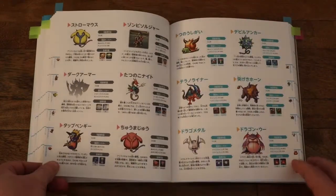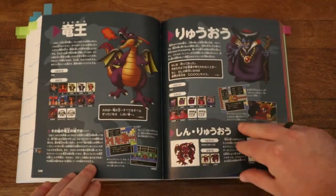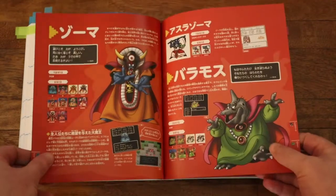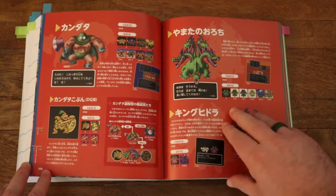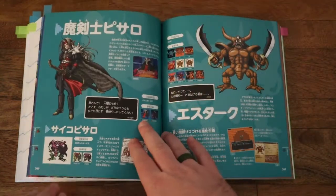Anyway, the book covers the monsters from Dragon Quest 1 through 9 and also goes into some of the spin-off games as well, like Dragon Quest Monsters and Dragon Quest Monsters Joker. Now, the book's entirely, or at least 99.9%, in Japanese, so there's a lot of stuff in here that I'm obviously missing because unfortunately I can't read Japanese.